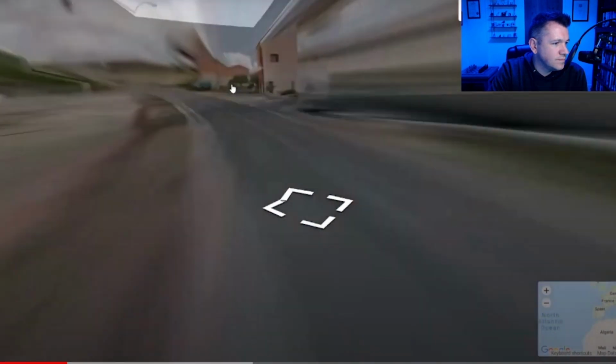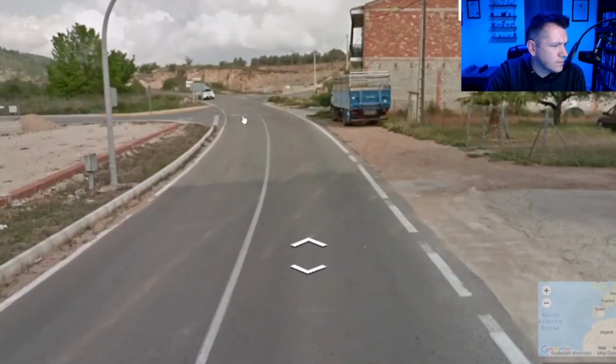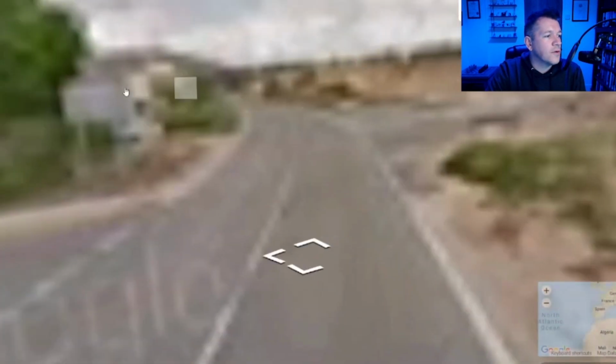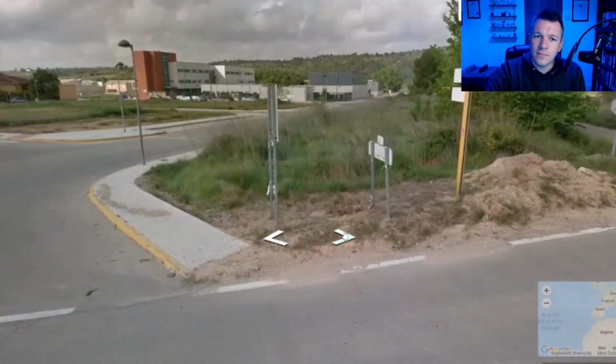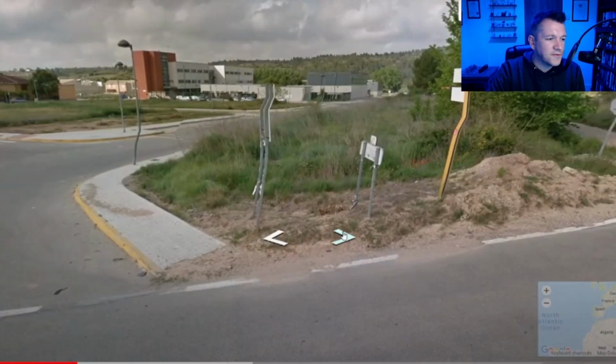I went north to leave the town and find its name. Oh, it was Navarrese, and the sign was specific to the Valencian region. That's fucking genius. What? What the fuck?